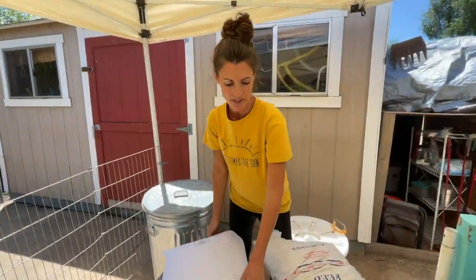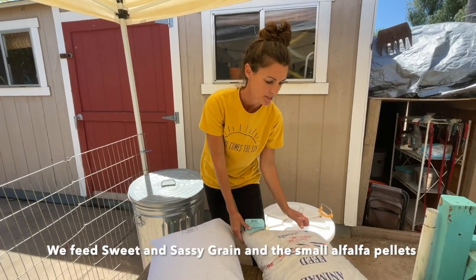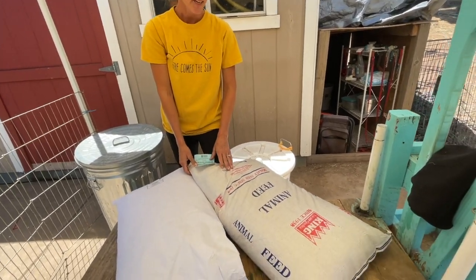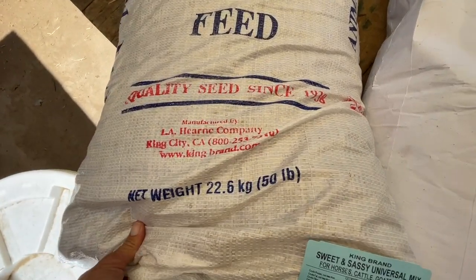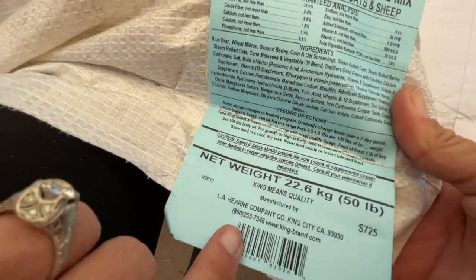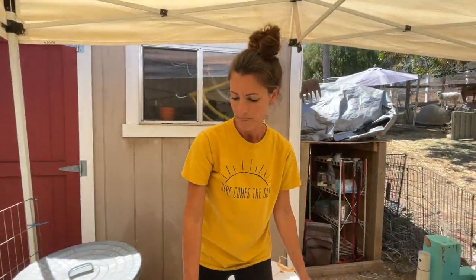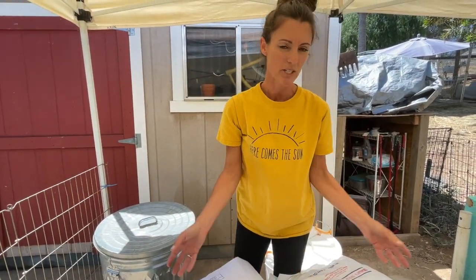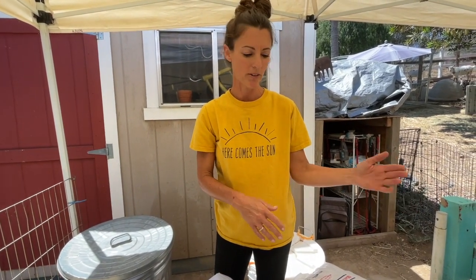Goats that are in milk or pregnant, they get grain, and what we've chosen to use is an animal feed called Sweet and Sassy from King. It's a universal mix. And then we also use the alfalfa pellets, but we use the smaller ones, the 5/32. And we just mix them together, and we put it in their bucket for them while they're being milked.